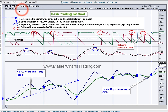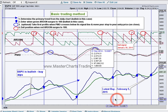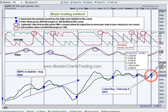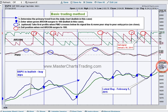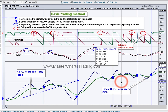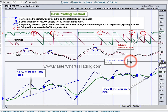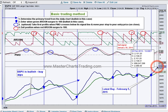Alright, so the S&P 500 chart. This is a bullish chart. Our latest entry was on February 5th, and we're up about 3% or so, around 2060. Right now, the upswing still continues, and I see no significant selling pressure just yet. We went ahead and took some profits just to lock in some of the gains in this position.